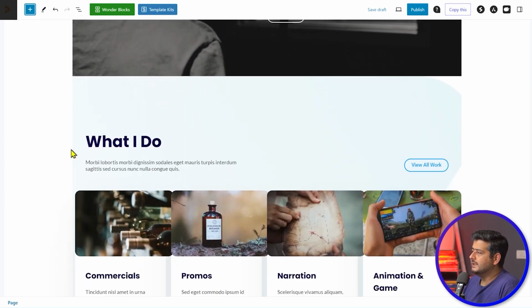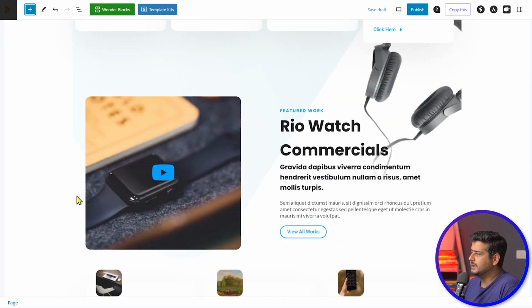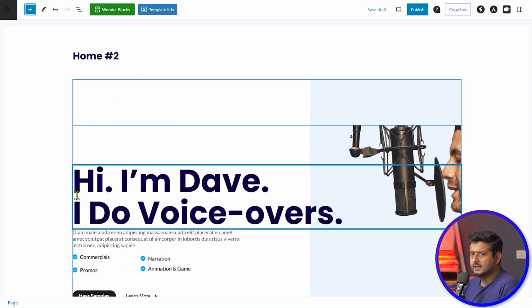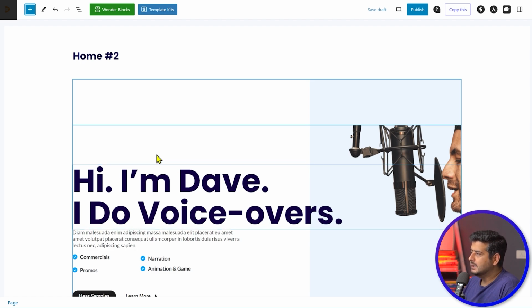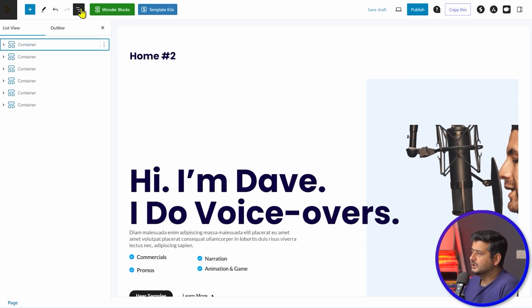And this page is divided into a few different sections. But how do you see what kind of elements are added and how the page is laid out? Because as a beginner, it might be a little confusing to understand how everything is put together. So I would suggest that you use this feature inside WordPress, which is called the document overview. If you click this button here, this will bring up the overview of the document directly.